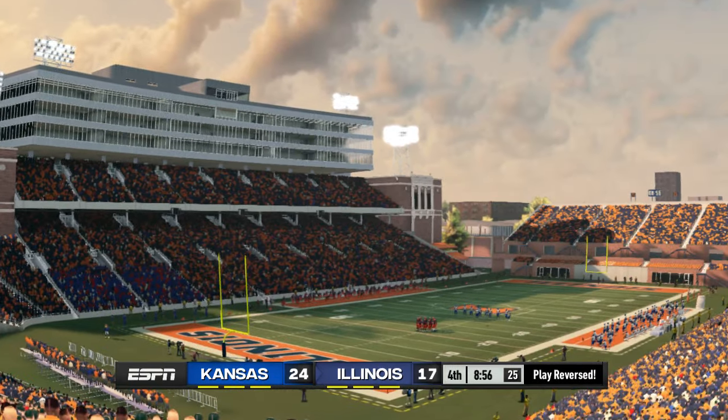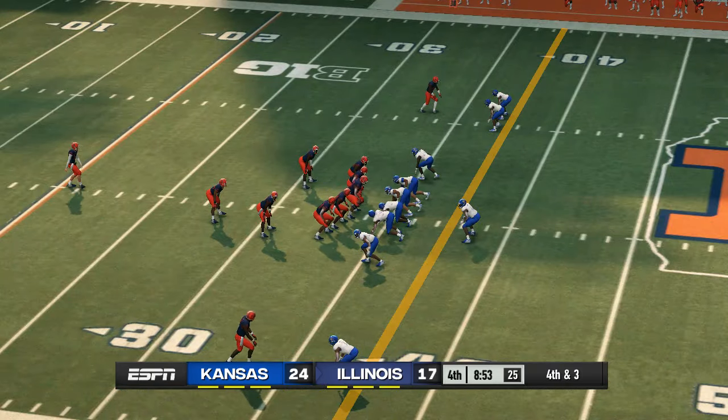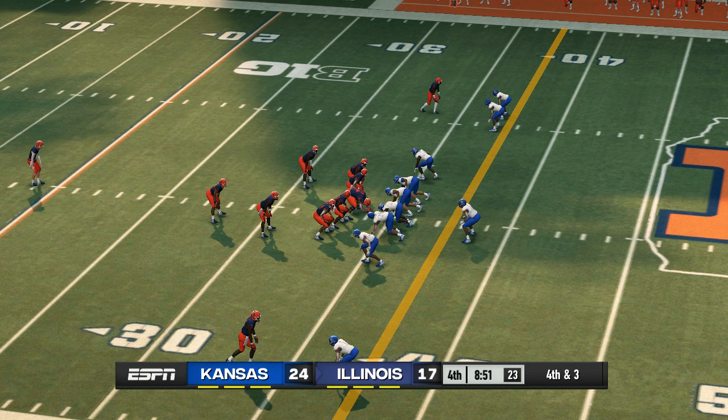After reviewing the play, the ruling on the field is reversed. Well, after seeing the replay, it was apparent that his knee was down before he lost the ball. Yep, those guys in the booth aren't perfect, but they got it right this time. Robertson awaits the snap.